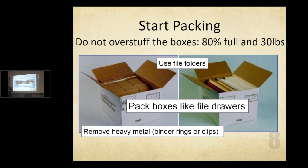Some of them are heavy. That's just life. But you shouldn't fill up the box 90% or 100% full. You want to have a little bit of space to work with. And the reason for that is sometimes you'll withdraw something, a file, and then you'll have new material to add to that file. And sometimes you'll have new files that you want to add to a box.